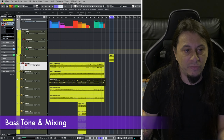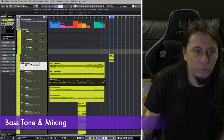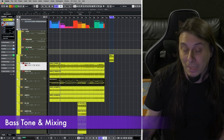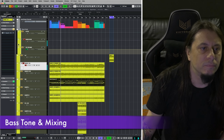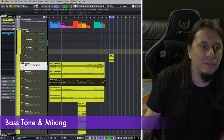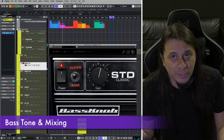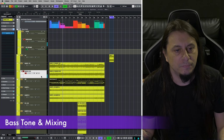For the bass, the technique is really usual. I'm recording a DI and an overdrive track. The overdrive track comes from the Kemper, and the DI sounds like this. And of course, what else than the bass knob by our friends at Bogren Digital. I'm using the clean channel because I'm getting the distortion from the other one. Here is the distortion.